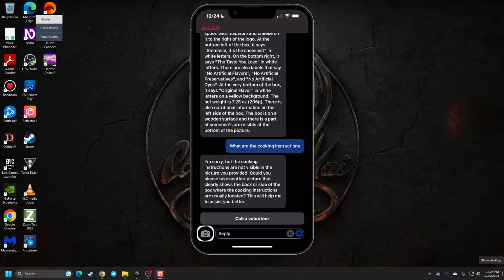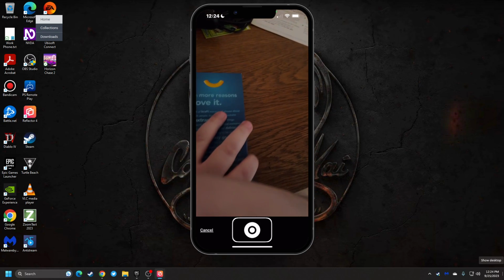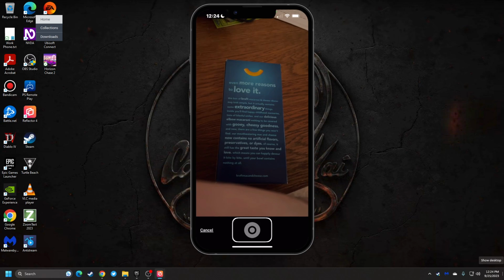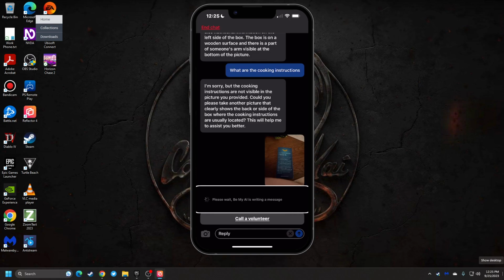Add picture. Button. Take picture. Starting camera. Take picture. Button. Using rear camera. Okay, and it's a little dark, but hopefully it'll... Take picture. Delete picture. Button. Send message. Button. Please wait. Be My AI is writing a message. So I sent another message. Be My AI is still writing a message.